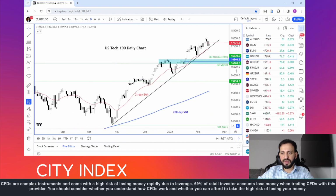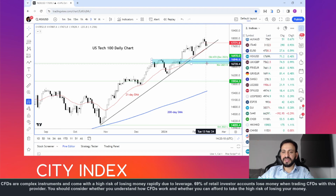That area between 16,760-ish to 16,970 is a very important, a pivotal zone, if you like. So it's possible we could see the Nasdaq, if it gets to that area, potentially bounce from there. But if it doesn't, and if we go below that area at some point in the future, then that would be a bearish reversal signal.